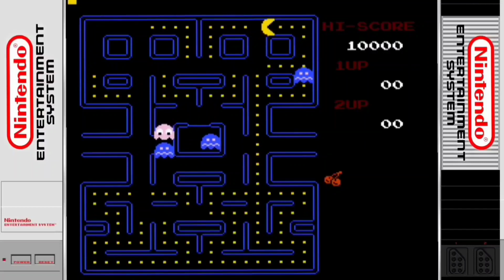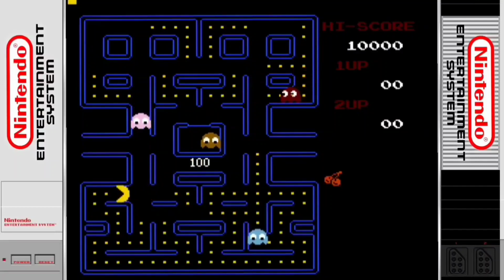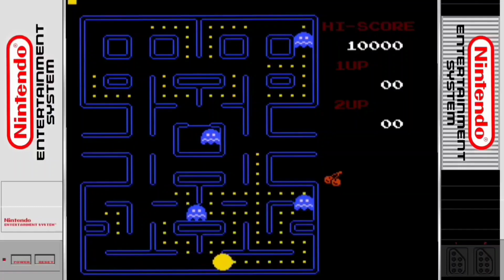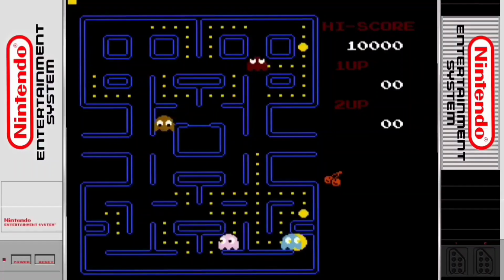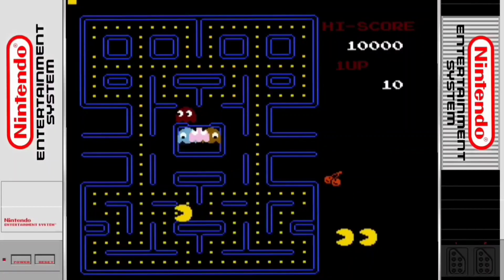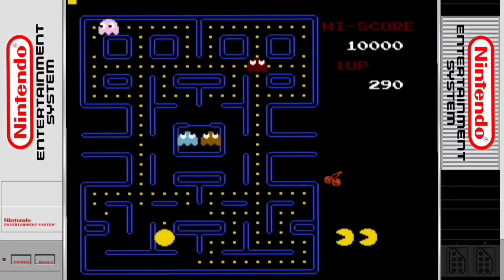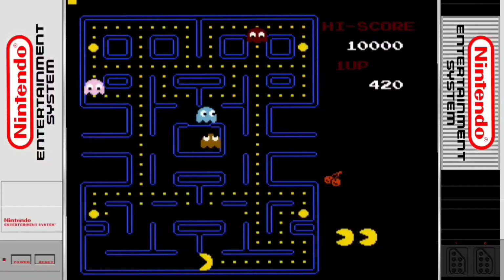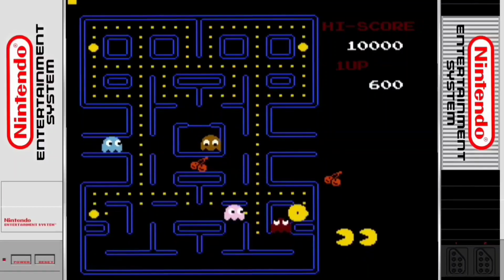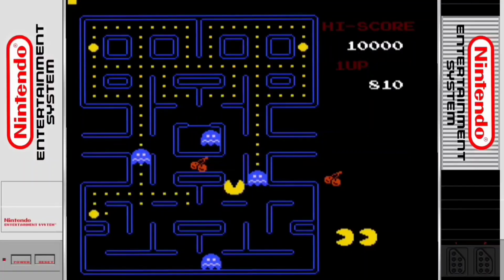This is probably going to be hands down the best game on here. Gotta be. The other ones are awful. I mean, Sidewinder wasn't too bad, but it wasn't great. And that was the demo. Looks like Pac-Man looks a little bit bigger in this game than anything.